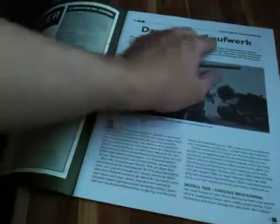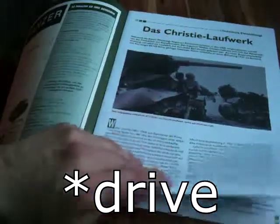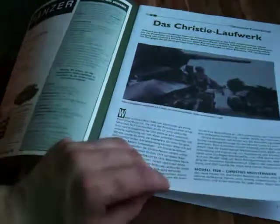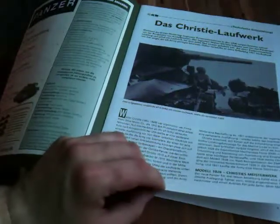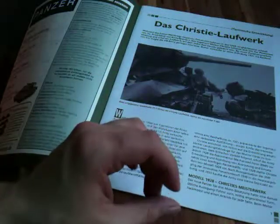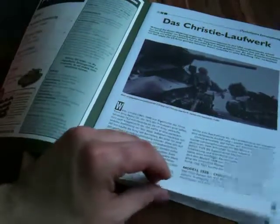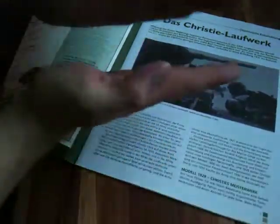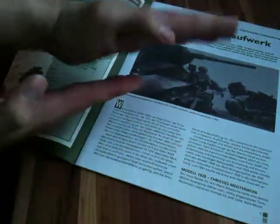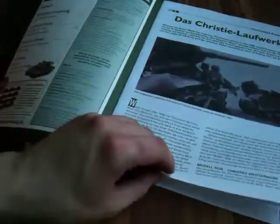The Christie Laufwerk, suspension, I think. No, not suspension. The arrangement of the wheels, because there were a lot of different ways the wheels of tanks were attached. Germany usually used the Schachtellaufwerk for the heavier tanks, where you had two wheels next to each other, but slightly like this. So one here, the next one here, etc. There were a lot of different types.